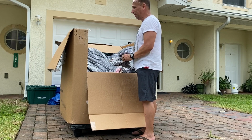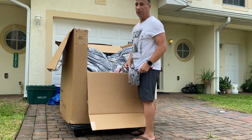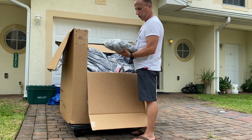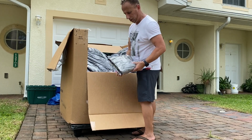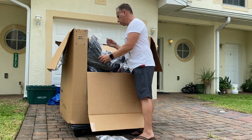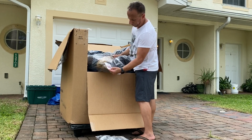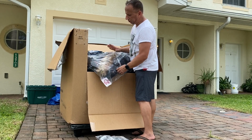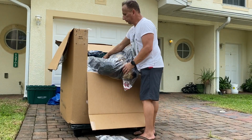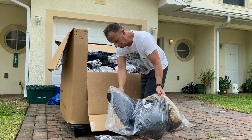This is probably, I don't remember exactly, I think it was close to 25,000. But again, there was a lot of zero values on this one. This is a sweater, it's a knit sweater. I'll leave that in there, that looks nice. So this is a Canadian weather gear jacket. There's several of these in here, these are worth some bucks. This is size medium. It's in the bag, a hooded puffer jacket, really nice.